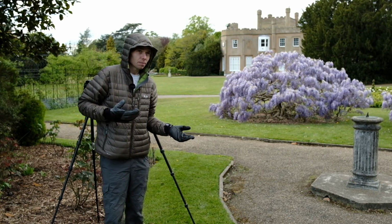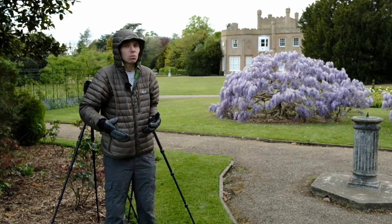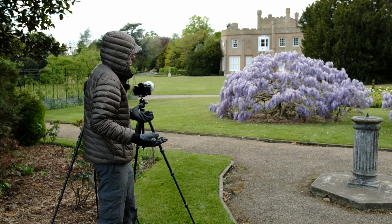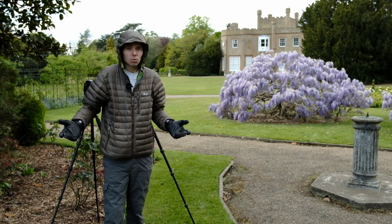Just because we shoot digital now doesn't mean we should just throw out all that stuff that we used to do back in the day. I think we should still, if anything, more than anything, capture it right now in camera. So I still want to capture the right exposure on a digital format. That's all we're doing. So that's one of the reasons why I use a light meter.